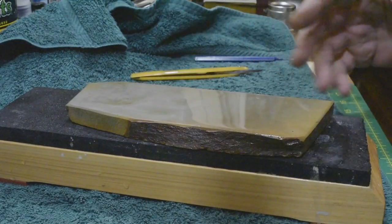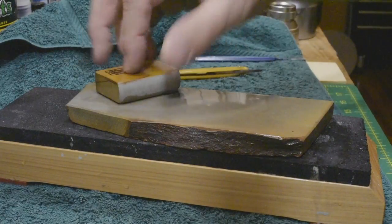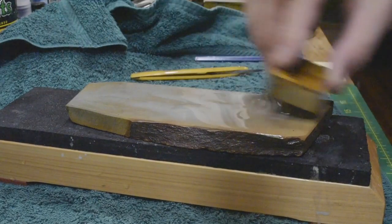It doesn't mean anything. You can't just get one piece of information and expect it to give you the genetic makeup of the stone. That's not going to happen. You just got to factor everything in, and it takes a long time to figure stuff out.